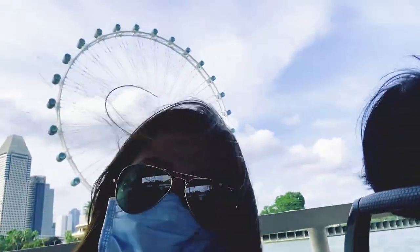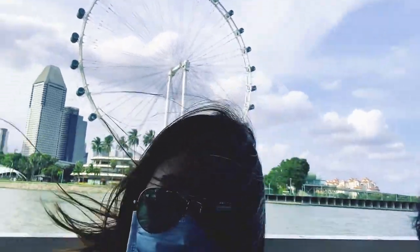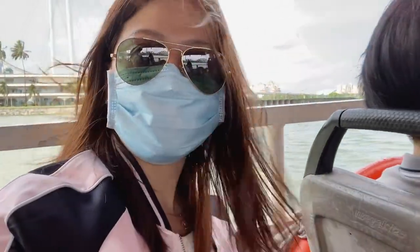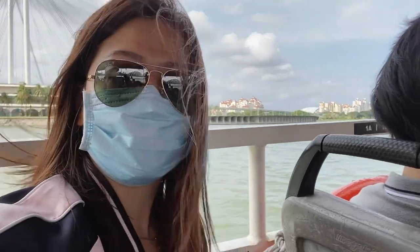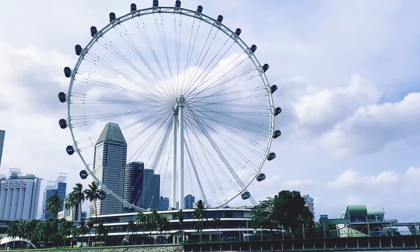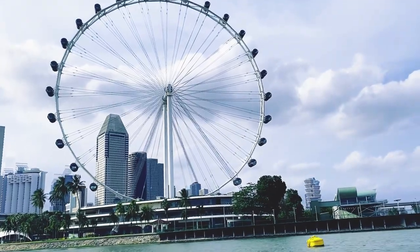The limited time, you can see the full view of the Singapore Flyer. The Singapore Flyer was opened in year 2008, and the height is 165 meters. It was once the tallest observation wheel in the world. However, this honor may only last for 6 years. 6 years later, in 2014, Las Vegas built something taller than this. And then 1 year later, in 2015, Dubai also started to build another one taller.